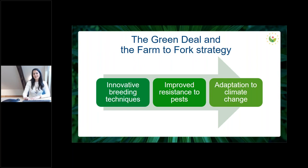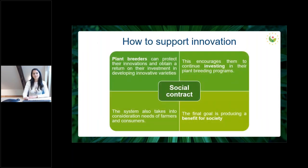These are some of the examples. I don't have to repeat myself anymore, but once again, improved resistance to pests, for instance, means that we do not need to use chemicals, which means working towards the adaptation to climate change and sustainability in a better way in the framework of those strategies.